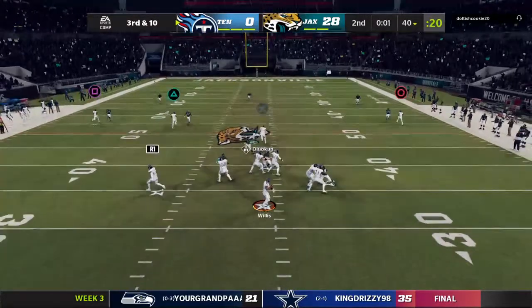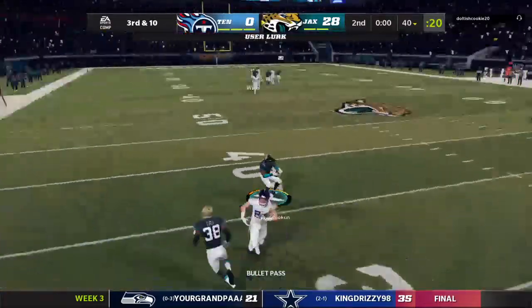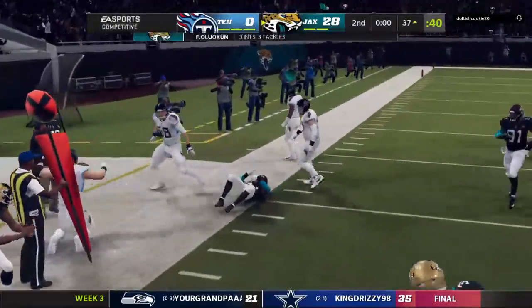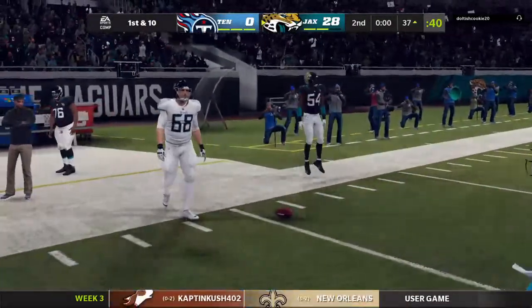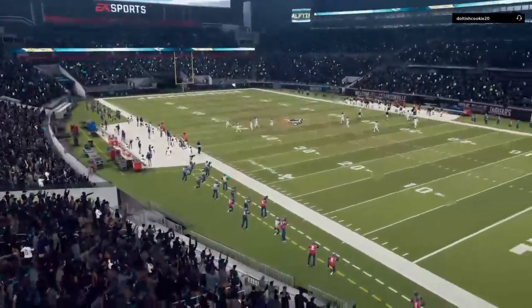A final shot before break. Willis. And now here is another interception. Picked off by Foyesade American. And he will be out of bounds with no time remaining. And what will be the final action of this first half? So we hit the halftime break here in Jacksonville with the Jags on top.